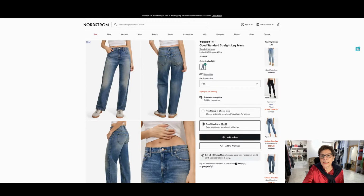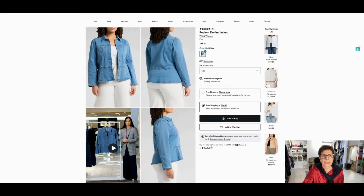Now let's have a look at something. We're going to change something. We're no longer going to do trousers. We're going to see a jacket here, a denim jacket. So let's have a look at this. Let me know if you can see it.